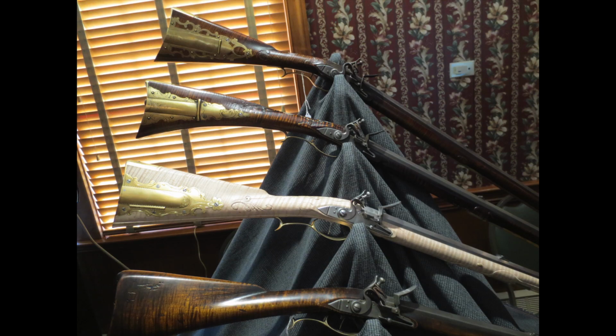In the first video on the 18th Century Artisans Show, we concentrated on the actual antique guns that are available at the show on display and for sale. So in this installment, what I'd like to do is show you some of the work of the contemporary artists who are recreating the 18th century today, and also to give you a little information on how the show got started and why it is the way it is.